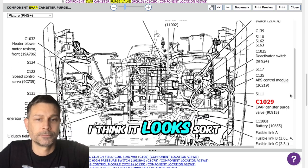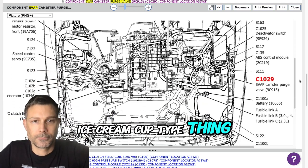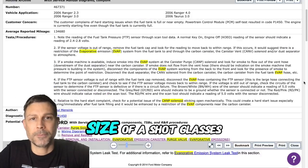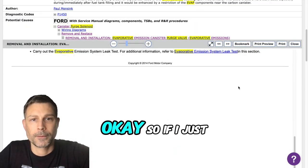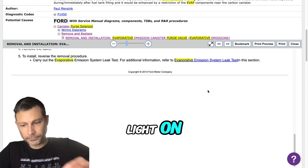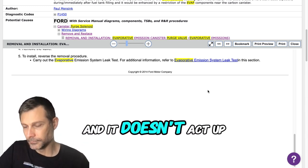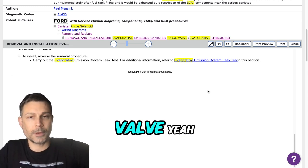I think it looks sort of like a little Dixie type ice cream cup thing. It's real small, about the size of a shot glass or something. So if I just disconnect it, and the check engine light comes on, I drive it for a little bit to see if it acts up, and if it doesn't act up, then I know it's the valve. Yeah, that's correct.